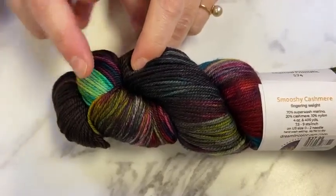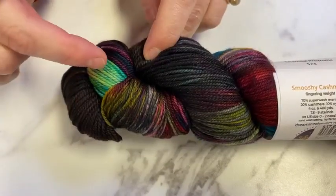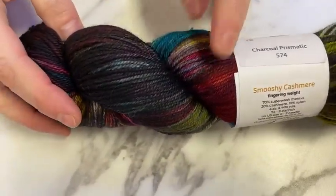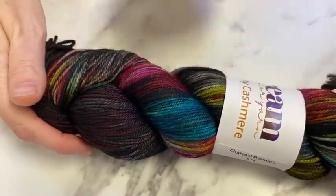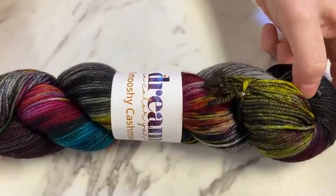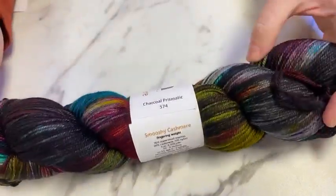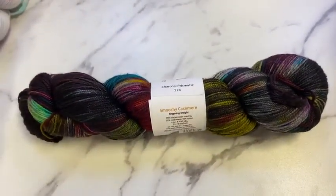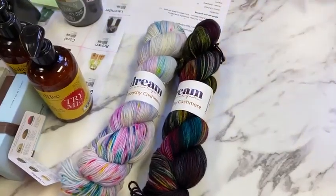Nice. Ooh, I have to roll it over because look at that beautiful pop of color right there. Yeah, sometimes the colors are toned down by the black, like you've got this real toned down olivey green, but you've got the bright turquoise right here. You've got some crimson, some magenta, teal, emerald green, lime. This is another beautiful rainbow, but in dark tones. So far, we have the bright color of the Enchanted and the dark color of the Charcoal Prismatic.